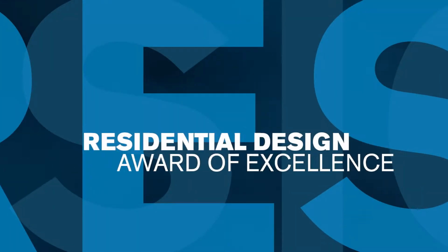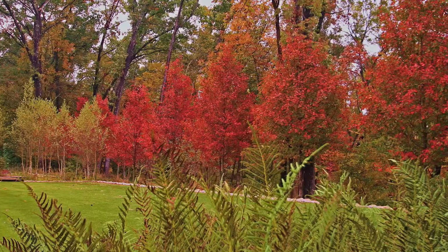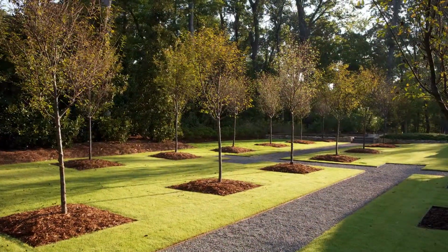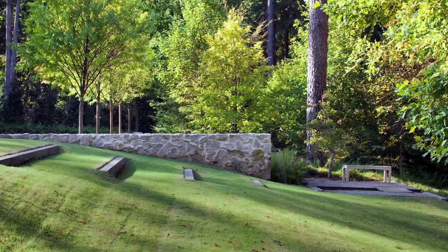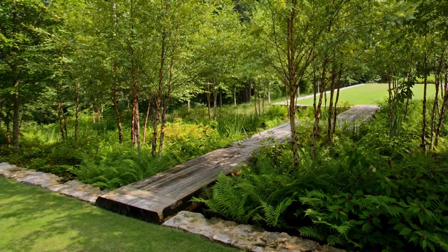And the Award of Excellence in Residential Design is presented to Woodland Rain Gardens by Jeffrey Carbo Landscape Architects. Preservation and enhancement of this site's forest and the use of native materials with innovative and visible rainwater collection systems define and organize the gardens by highlighting water collection strategies. "The project features such an elegant use of the natives. There is balance here," the jury observed.